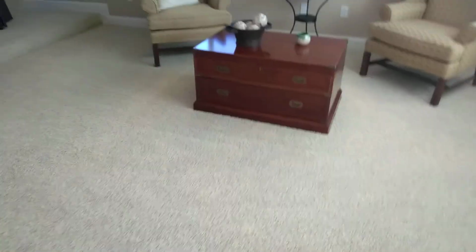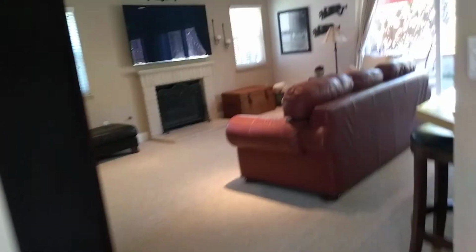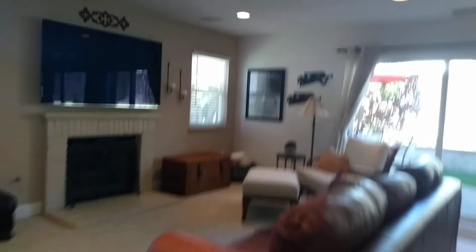Once again, hate this carpet. Your majority expense in here is going to be the same as most places that we walk into. It's going to be flooring and updating kitchen and bath. Now the good thing is the kitchen's already been updated, so you wouldn't need to do that.